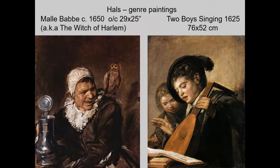Also did interesting kind of genre portraits. They're not specific, they represent more almost, I don't want to say stereotypes, but kind of iconic characters. My favorite is the contrast between the character and the young boys playing music. The idea of the witch is really not so much that she's casting spells. It's sort of a better definition, a crone. She is the elderly, wise woman, and you can see that she's associated with the owl we associate with wisdom, but also with a big tankard of ale.